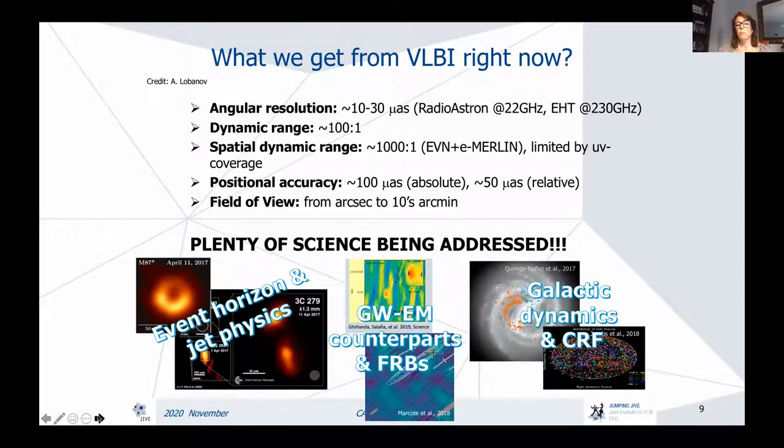So plenty of science has been addressed already in these 50 years, okay? This is just a sample. Everything about jet physics, we know lots about relativistic jets nowadays, and transients like the latest gravitational wave events and their counterparts, the FRBs, localizing them, and very detailed dynamics in the galaxy and in the clusters, and reference frames, celestial reference frames.